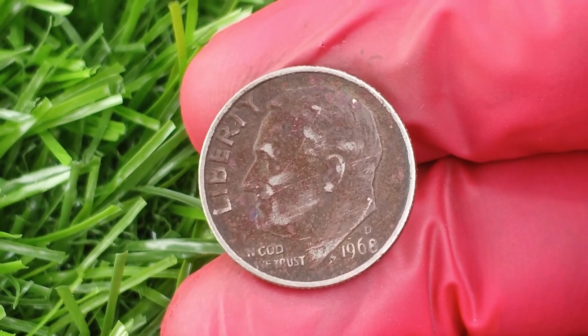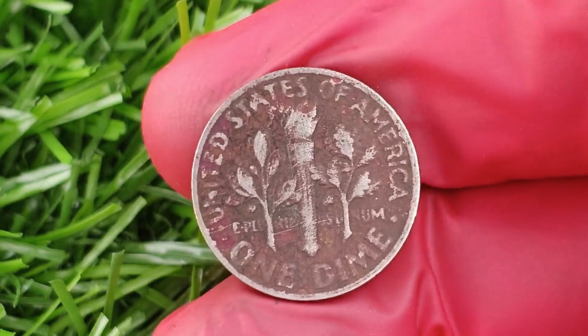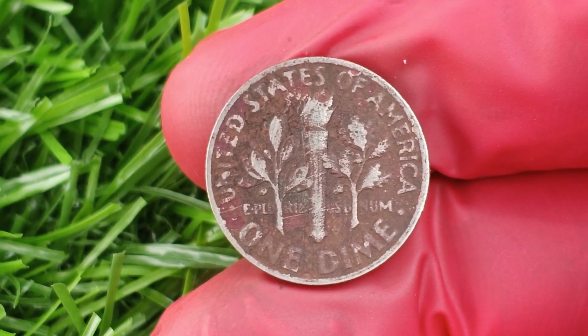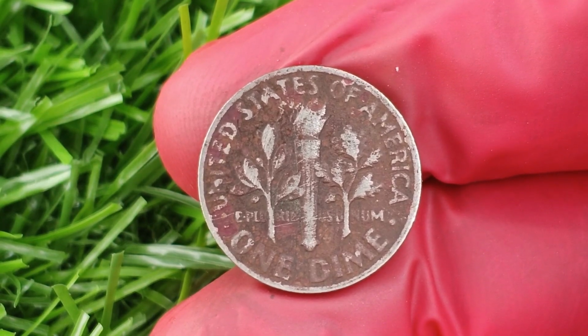This Roosevelt dime was struck in 1968 at the Denver Mint, which is identified by the small D mint mark located on the front of the coin near the date. The obverse features the portrait of President Franklin D. Roosevelt, one of the most recognized designs in modern American coinage.